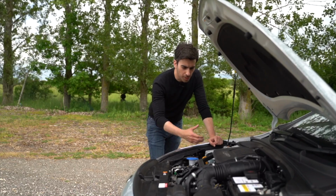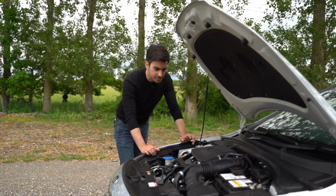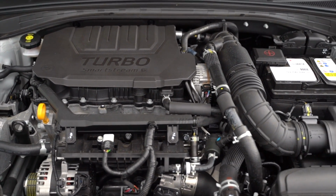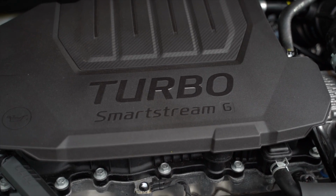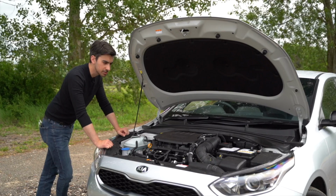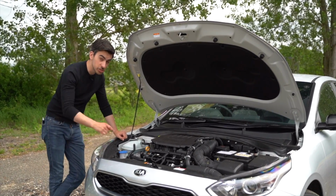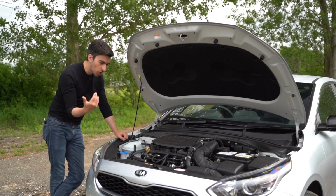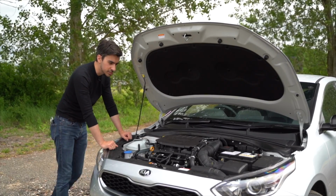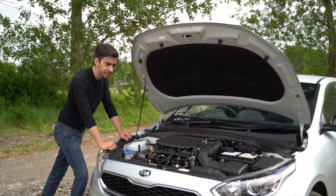Behold, the big new feature of the 2021 Kia Ceed. It's a 1.5 litre turbocharged 4-cylinder engine badged the TGDI, which stands for Turbo Gasoline Direct Injection and not, well, diesel. Now, it produces 158 brake horsepower, which is 20 more than what you got on the old 1.4 litre petrol engine that this replaces, and goes from 0 to 60 in a blistering 8.3 seconds, which is very fast.